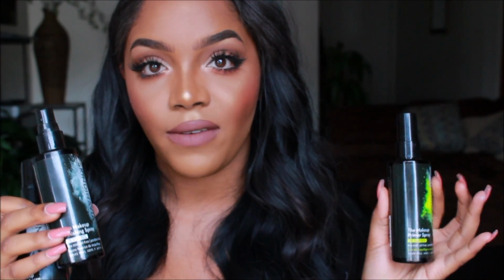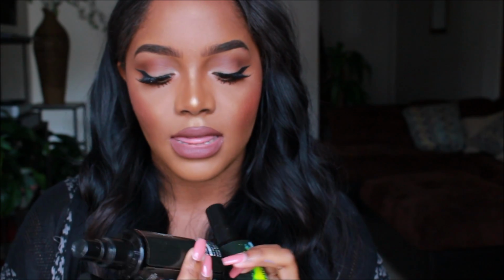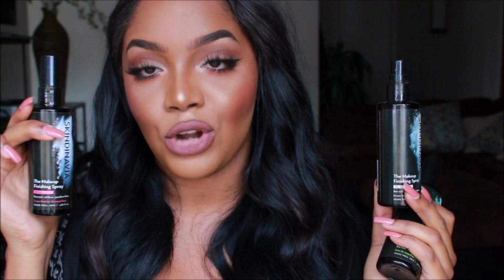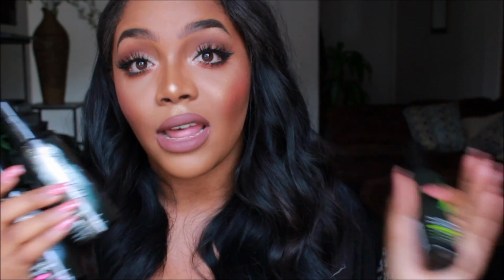Okay, now moving on to primers. If you guys watched my updated foundation routine, then you saw me mention these, but these are the Skindinavia makeup primer spray, the makeup finishing spray for oil control, and the makeup finishing spray, their bridal edition. So I have been loving these, and I use these every time I do my makeup. I really like the primer because it dries to a tacky finish. It's not like a wet, slick feeling on your face.